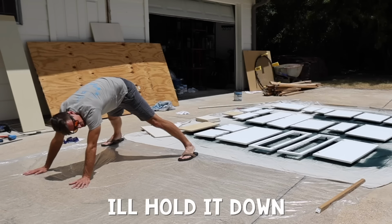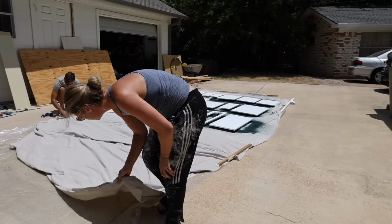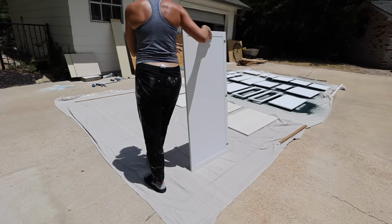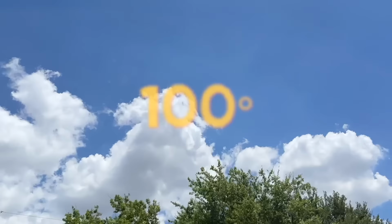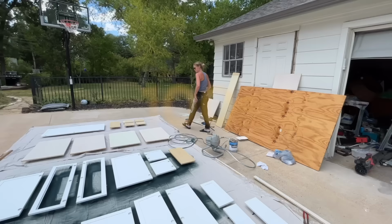I'll hold it down while you get the tarp. And it was at this point that it actually got so hot outside that the camera overheated and turned off. I don't know if you can read that. It says overheated, shutting down. And we're trying not to overheat right now because it's absolutely baking right now, man. Filming on a phone. I mean, shoot.